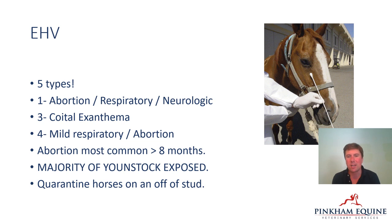And the important thing to understand about EHV is that the majority of young stock are exposed to the virus. So where you have a number of yearlings together that have snotty noses and filled legs, if you take swabs off a number of them, which I have done in the past, you'll find a number of them come up EHV positive.